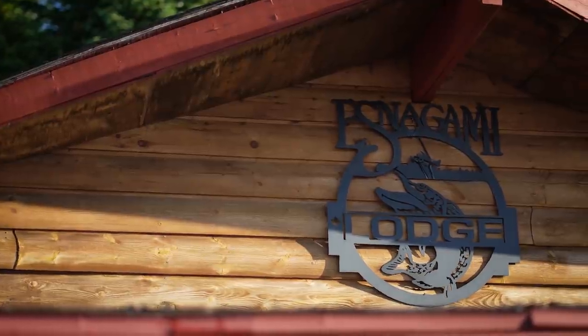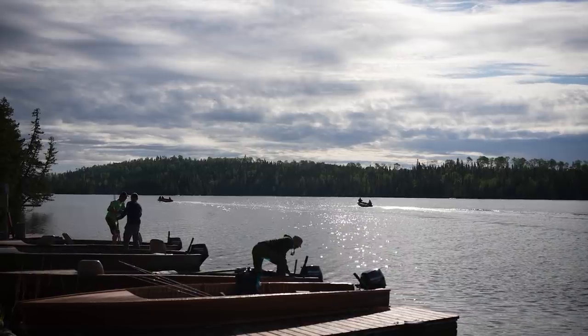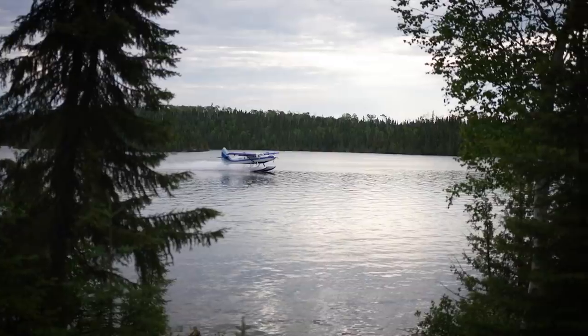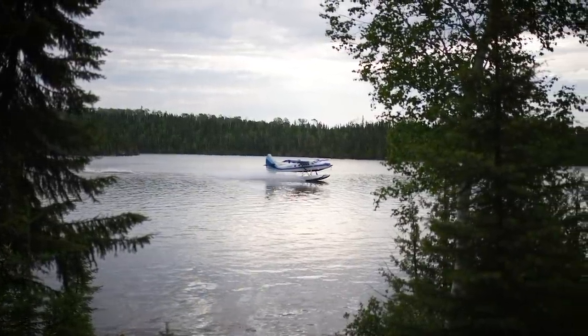If you're thinking about a fly-in trip to the north, we can definitely offer pretty much everything you're looking for. Depending on what you're looking for, we offer fly fishing, we take care of your travel arrangements, and really put together a very comprehensive package.